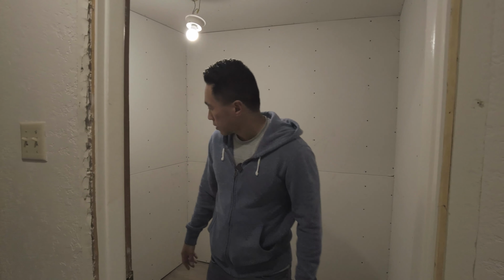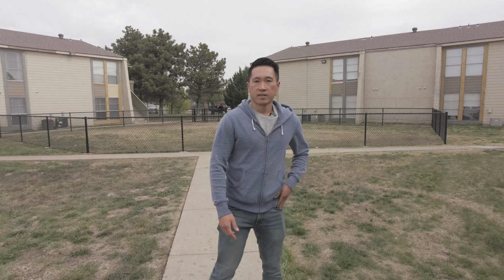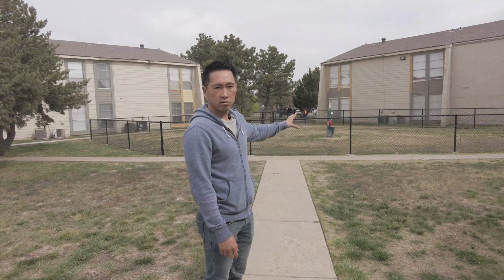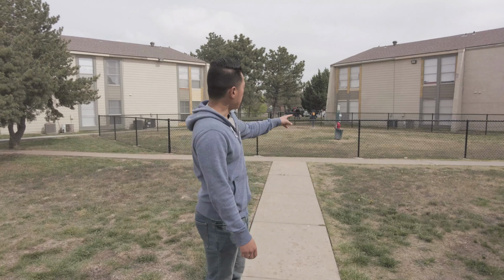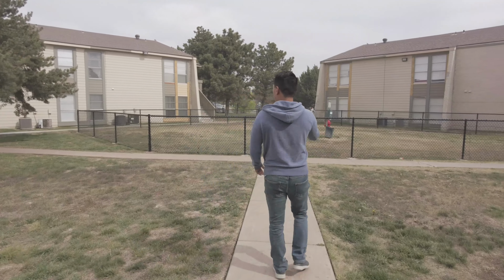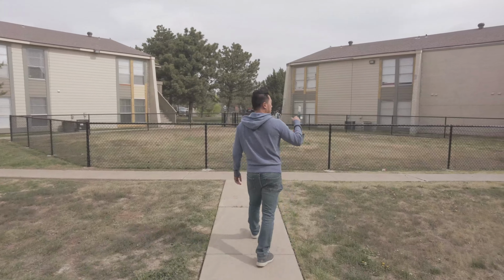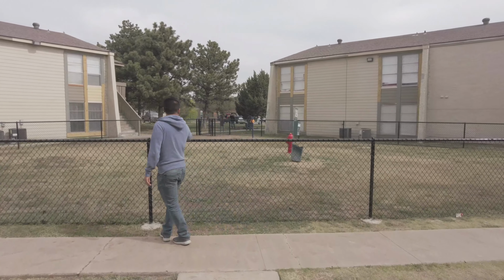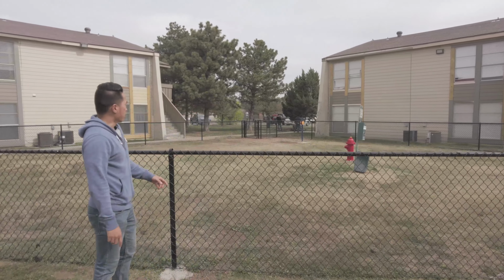So that's good. All right, so we're here at our pet park that was installed about a week and a half ago. So yeah, they installed all the fence here. It's a really nice location for it. We were all talking about that, and this is the perfect location for the park.